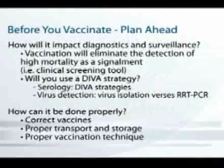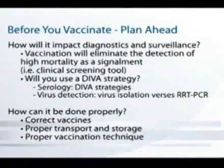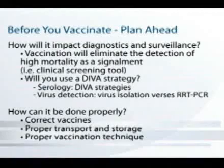Also, how will vaccination impact diagnostics and surveillance? In this case, vaccination will eliminate the detection of high mortality as a signalment for a diagnostic investigation. Therefore, you must develop additional strategies using the DIVA concept, differentiating infected from vaccinated animals, to be able to detect infection in those vaccinated populations.